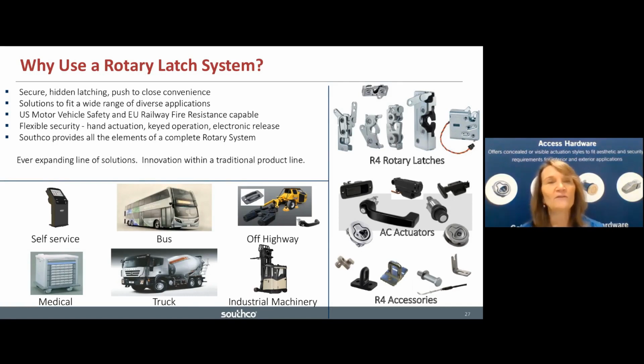And Southco provides all elements of a complete rotary system: mechanical and electromechanical rotary latches, mechanical and electromechanical actuators, the cables that connect the two, strikers, brackets, anything you need to be able to finish up a complete rotary system. Our rotary products are an ever-expanding line of solutions, and our goal is to provide innovation within what is really usually a traditional product line.